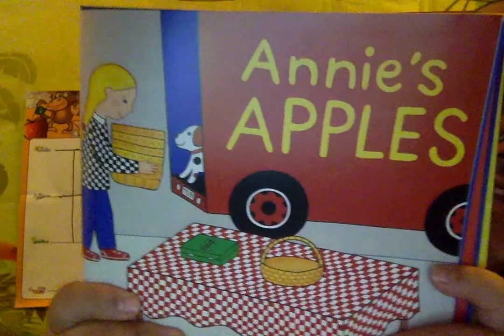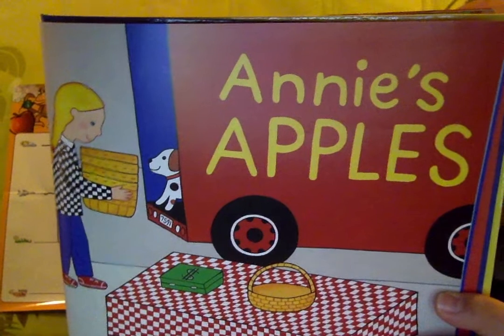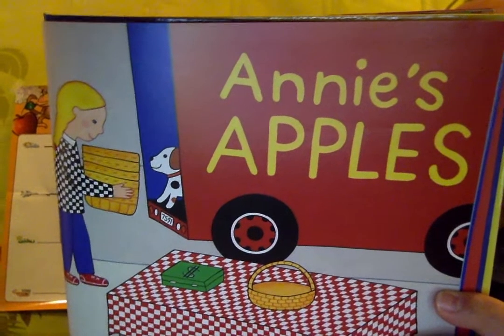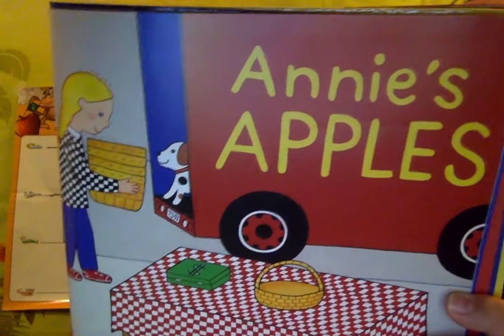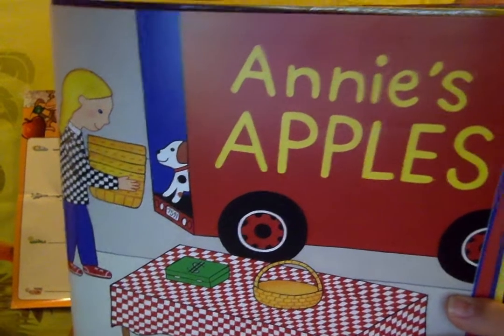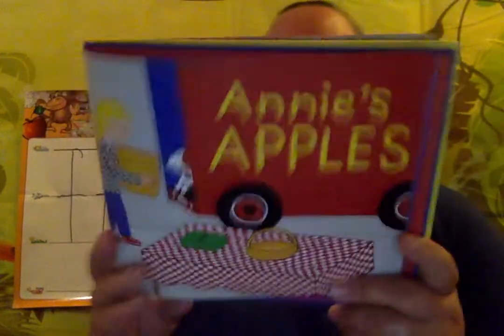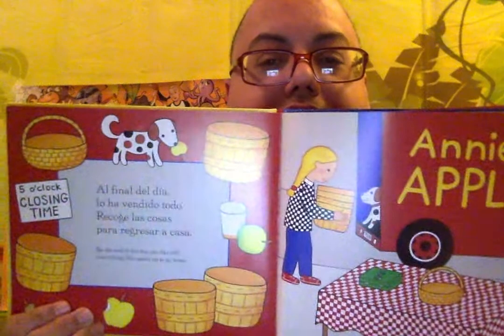But look, at the end of the day, by the end of the day, she has sold everything. She packs up to go home. I'm glad she sold everything. She should have everything empty so that way she has more money for herself to survive and live where she lives in the farm.